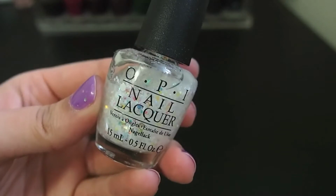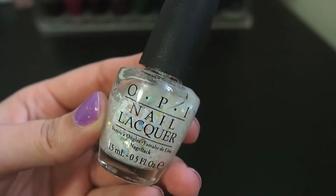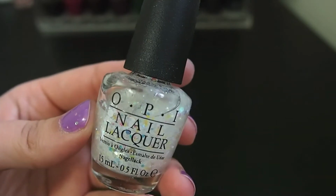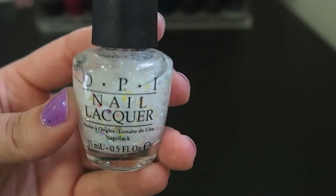I don't know. Bear with my descriptions here because I'm not a big nail polish person. I think I have a lot of nail polish, but compared to people who are really into nail polish, I guess I don't.